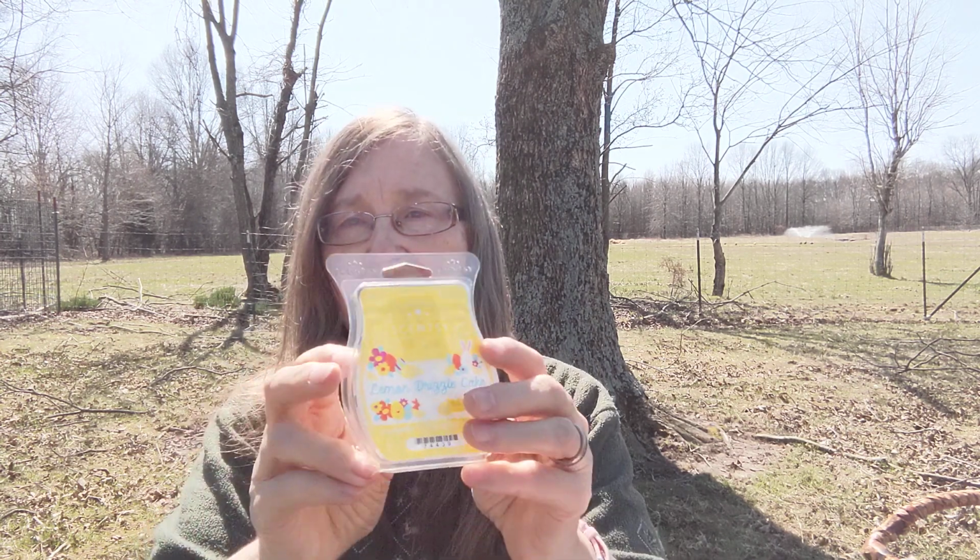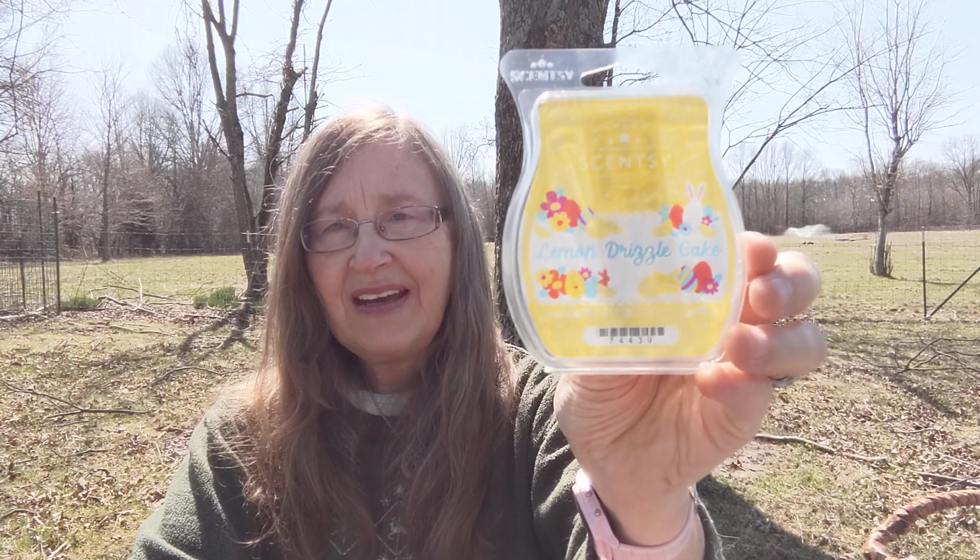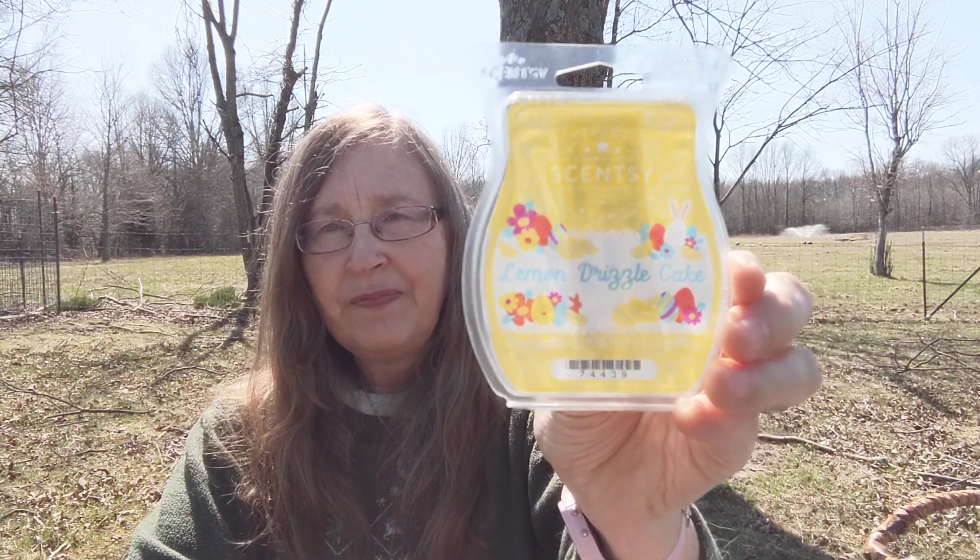First up, from the Easter collection, we had Lemon Drizzle Cake. Look at this beautiful label. So this is, to me, more of a cleaner lemon. The cake note was very nice. Don't come for me. I know a lot of people love this one, but for me, it was more of a cleaner lemon, so not my favorite. However, paired with the Blueberry Burst, also from the Easter collection, really nice. So I like those two together, and that's Lemon Drizzle Cake. Nice and strong. The whole Easter collection, really strong.